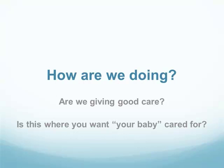So the next set of slides, I'm going to show you our data in the NICU. And this is actually one of the things that changed, the culture changed. We're not afraid to show people our data, because that's actually the first step to getting better: accepting that you do need to get better.